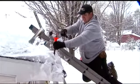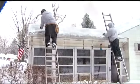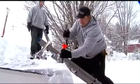The job takes about 2 hours to finish, and it can cost anywhere from $400 to $800 depending on the home. Jim says there are some things you can do before it gets this bad. You can remove the snow from your roof with a roof rake. I suggest a roof rake with wheels on it. Not a big deal if you have one without it. The other thing is if you see that ice dam forming, get some calcium chloride on there.